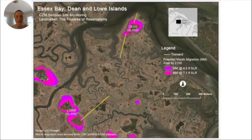Next slide, please. And here is just an overlay of the potential marsh migration potential at this location. Again, we're hoping to see some of these changes into the upland. Next slide.